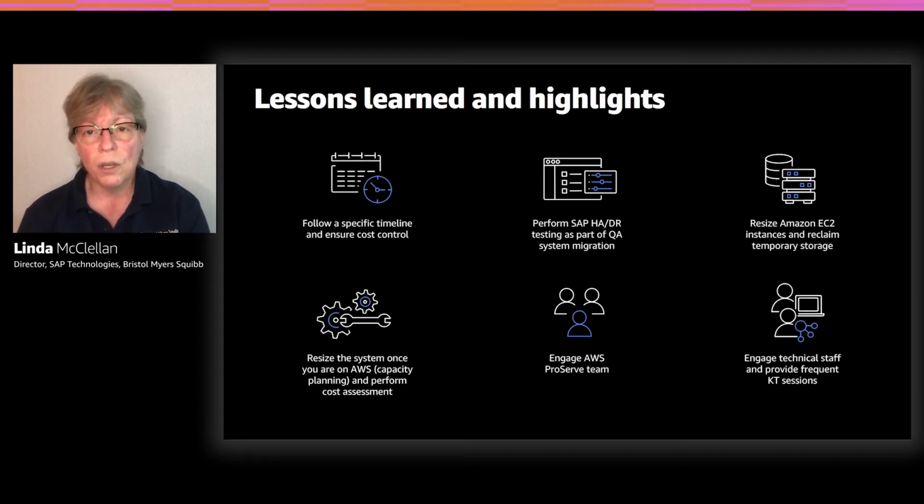So highlights from our lessons learned are we were able to reduce our timeline because of AWS. They had the servers ready for us to go. All we had to do was pick and choose what we wanted, throw them into our templates, adjust our parameters, and we were deploying instances. Once again, it cut our timeline down, I'd say, by months.